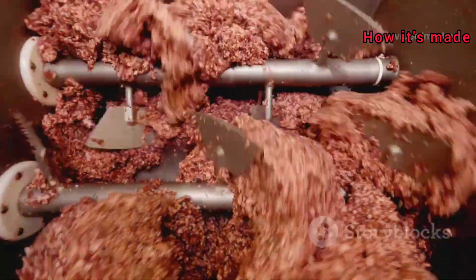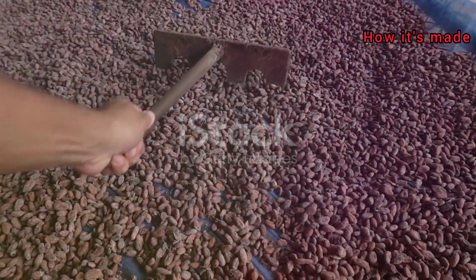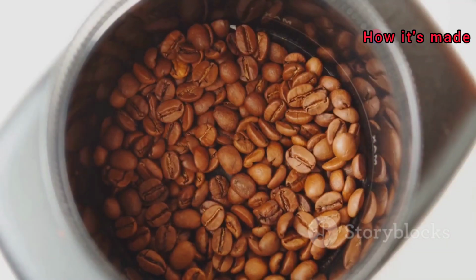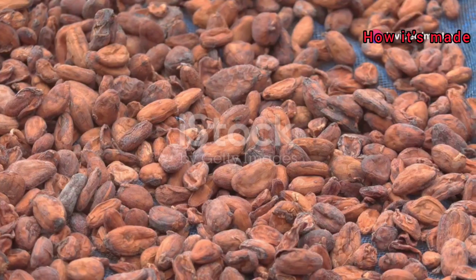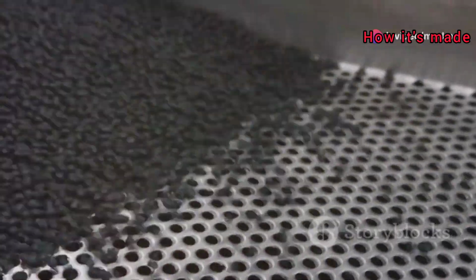Section 7. Grinding cocoa beans into paste. Grinding is a crucial step in making chocolate. The roasted nibs are ground into a thick paste. This paste is called cocoa mass or cocoa liquor. Despite its name, it contains no alcohol.